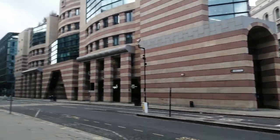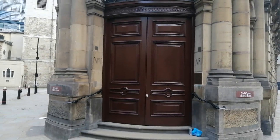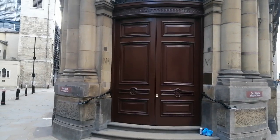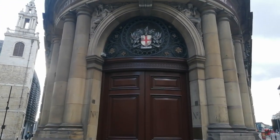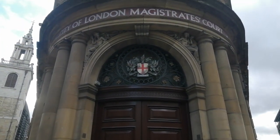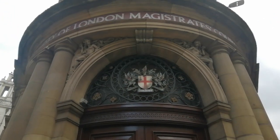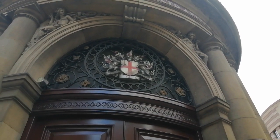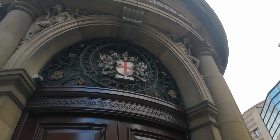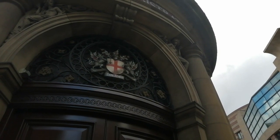But if we look just here on number 1 Queen Victoria Street, we have the Magistrates Court, which has a lovely door. But as I pan up over here, we can see two more dragons by the City of London Magistrates Court. How fantastic is that? So next time you are in the City of London, the Square Mile, be sure to look out for dragons.